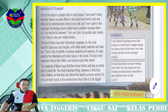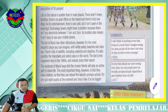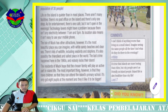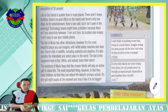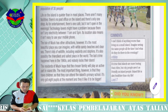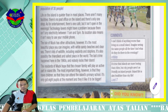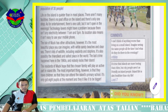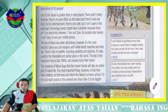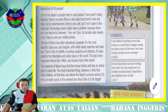I can't think of anything worse than living on a small island. Imagine seeing the same people all the time. And what do they do there in the evenings? City boy. It's true that islands are more boring than cities, but city people aren't as friendly as island people. Island life is also healthier than city life. Lara, 17. Did you know there are 787 islands in Scotland?